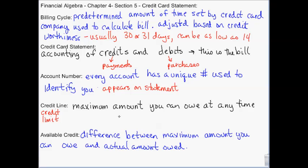So you never want to max out your card. I mean, if it's an absolute emergency and you have to do it, that's one thing, but you need to understand what will happen. And then your available credit is the difference between your maximum amount you can owe and the actual amount that you owe. So this is where they take your credit limit minus what you owe, and that equals your available credit.